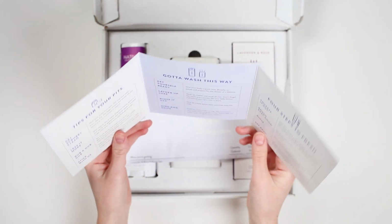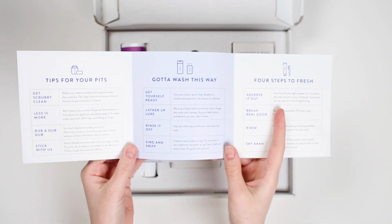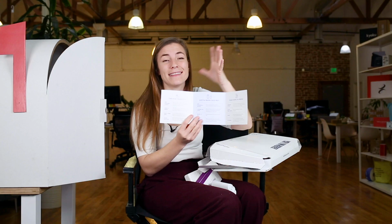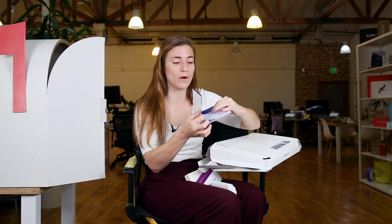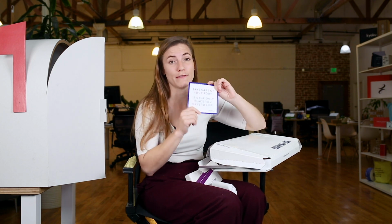When you open this up, there's tips for using their different types of products, their washes, their deodorants, and also their actual toothpaste line. This is cool because they probably can have just the one piece of collateral and put it into all shipments, compared to having 5 or 6 or 7 different types of collateral and having to remember which one to use in fulfillment.